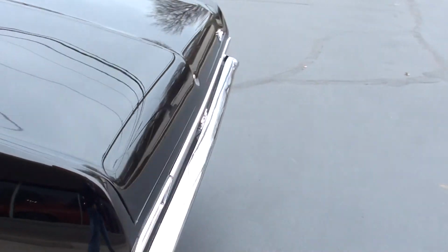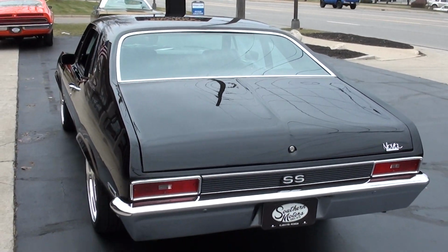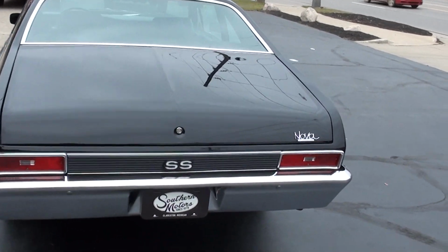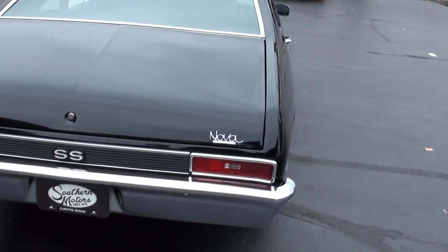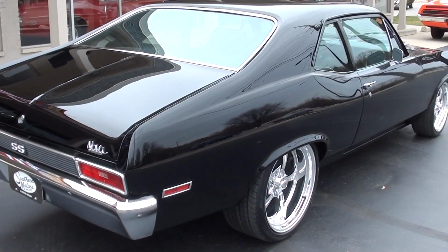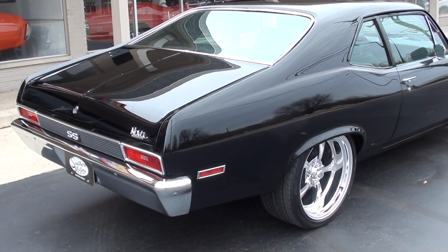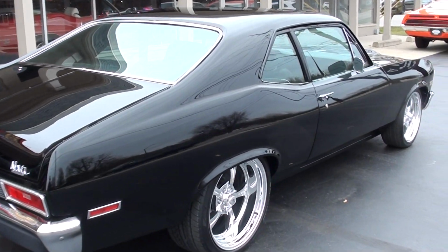I'm going to call it a frame up. Of course, these cars don't have frames, but frame up restoration. But I mean, every nut and bolt's new. Killer car. Tremec 5-speed. It's got a good running cammed up 350 cubic inch engine. It's got a Strange 9-inch rear end in it.